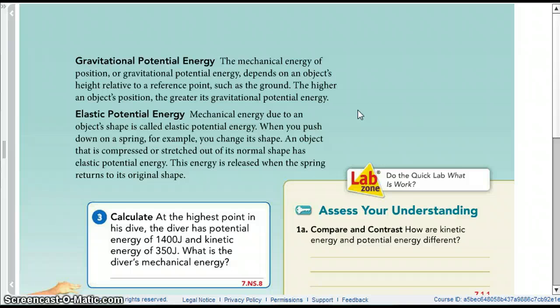Elastic potential energy. Mechanical energy due to an object's shape is called elastic potential energy. When you push down on a spring, for example, you change its shape. An object that is compressed or stretched out of its normal shape has elastic potential energy. This energy is released when the spring returns to its original shape.